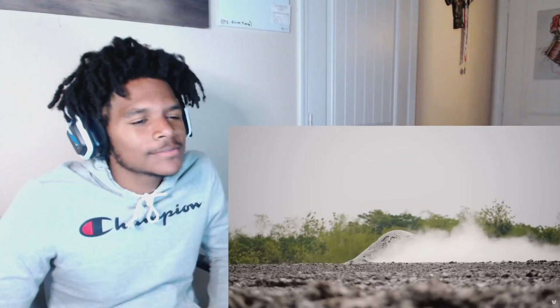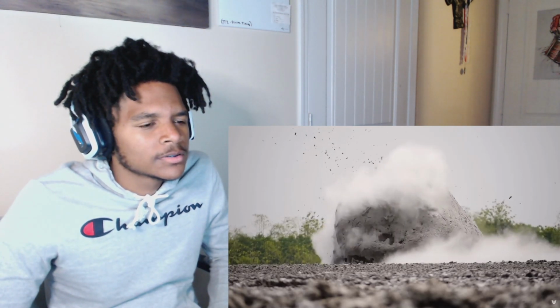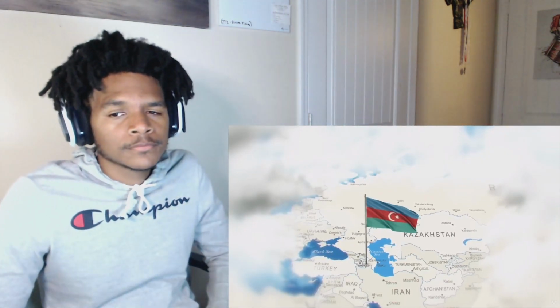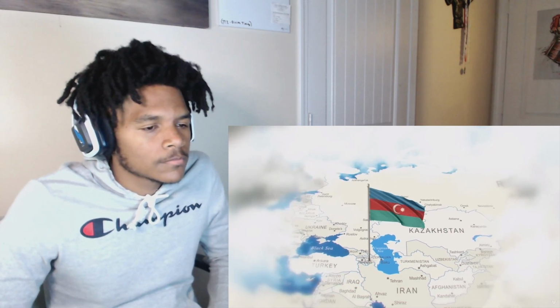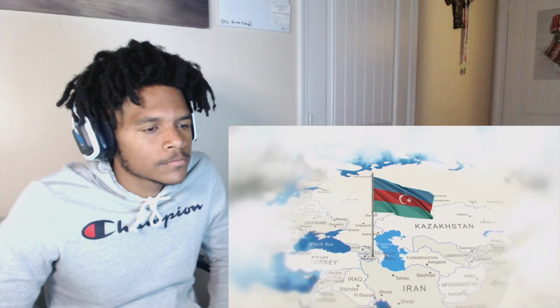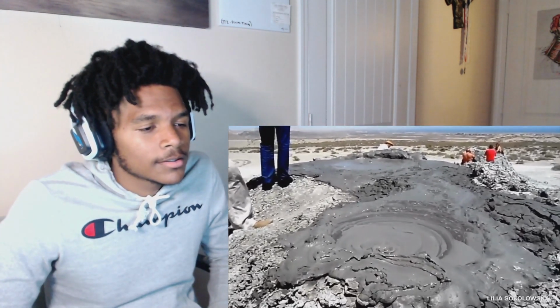Some, like the bubbling mud volcanoes of Gobustan, Azerbaijan, allow us to walk up and watch their mini eruptions. The Middle Eastern country between northern Iran and southern Russia is famous for its literal fields of mud volcanoes. In fact, they have the most in the world. People flock to watch these tiny mud puddles bubble and burp all year round.